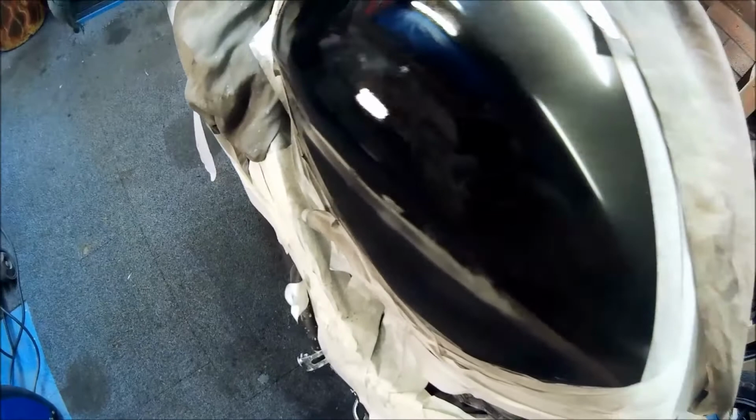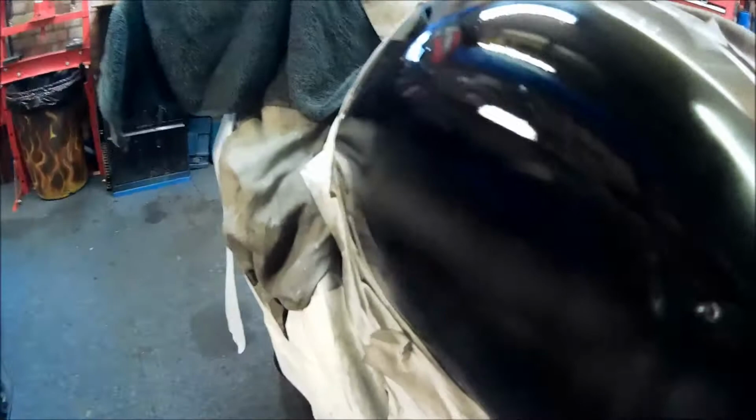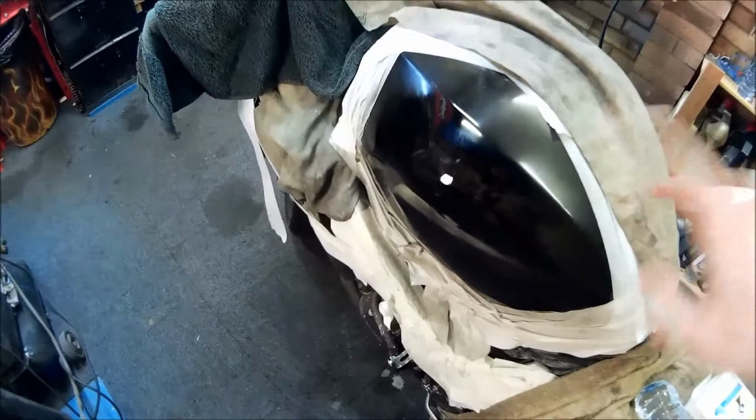I need to put a couple more layers on that, and then wet and dry, sand it down a little bit so these little ripples and all the other stuff just disappear. But other than that, I'm really happy with it. It's looking factory standard at the moment. Obviously, the next job is to blend the two colors in and then put some artwork on it or something. But so far, so good.